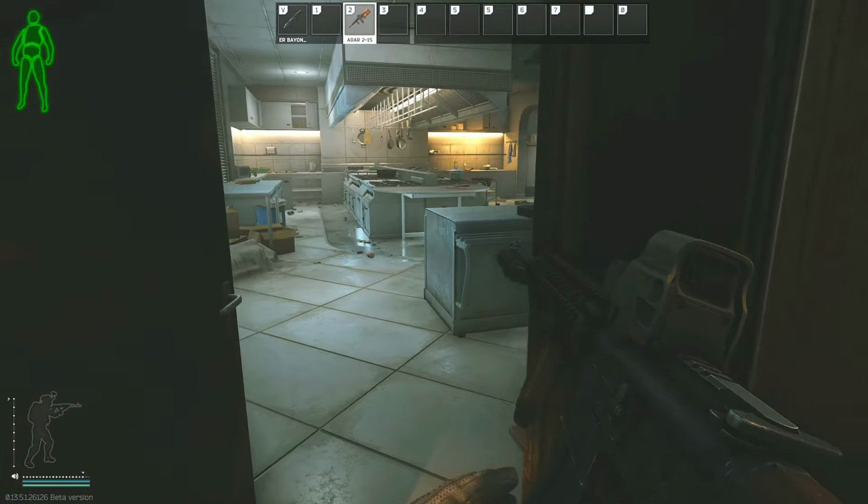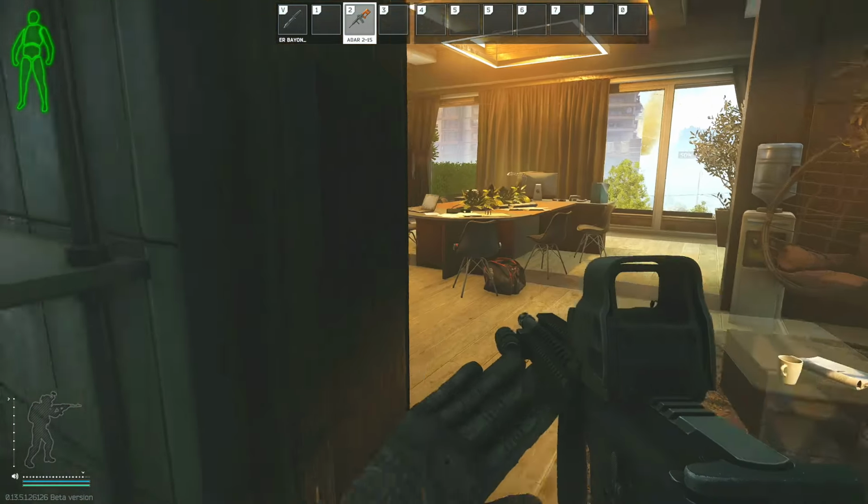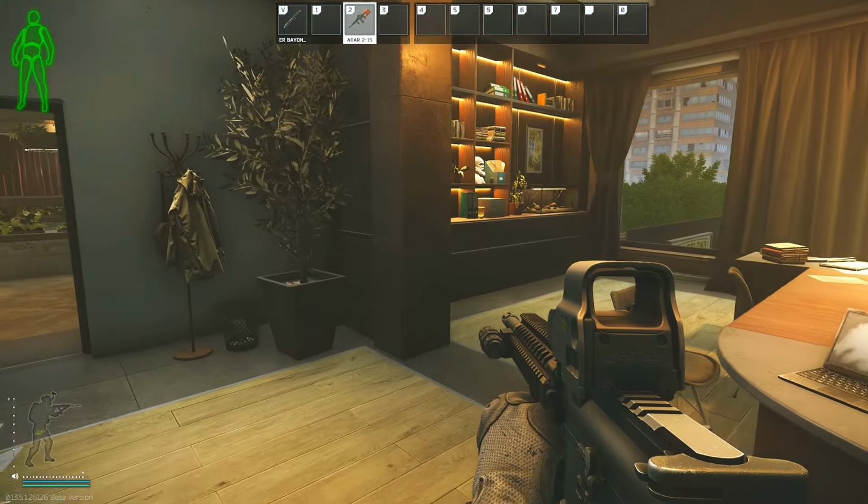After you find the diary, then you do have to survive an extract in order to hand it over to Skier. If you do happen to die in between finding the diary and extracting, then you will have to come back in order to find it again.